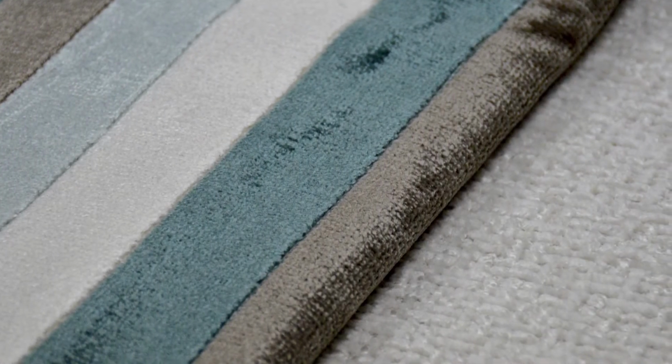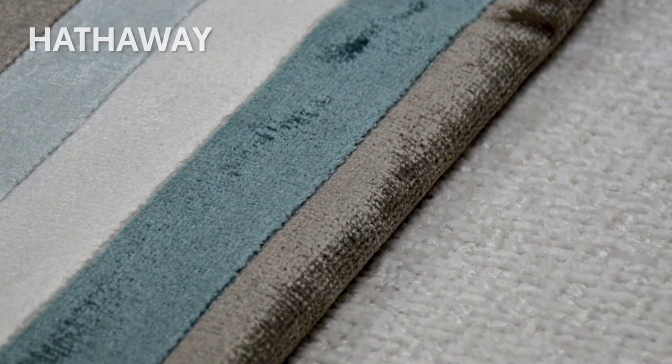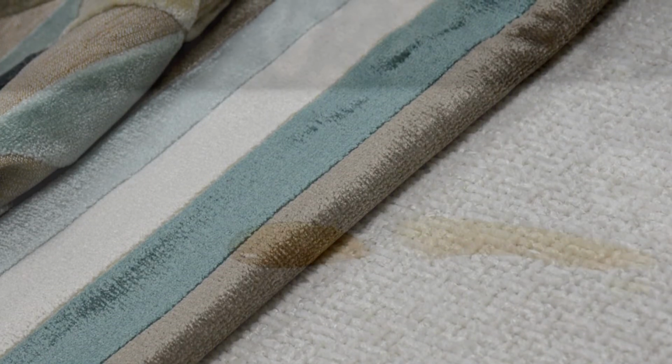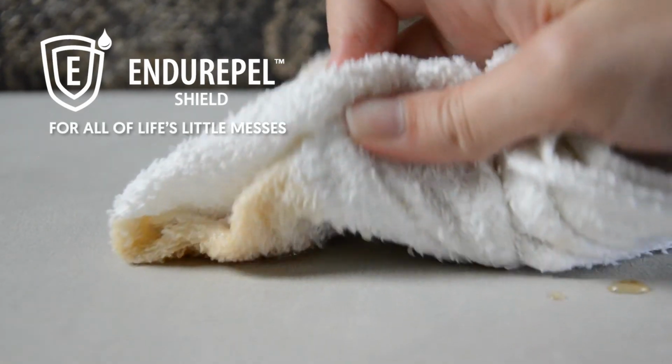Marl pairs especially well with our new pattern, Hathaway. As stripes and velvets continue to grow in popularity, you can't go wrong with this look for any room. Marl is really built for beauty, comfort, and for all life's little messes.